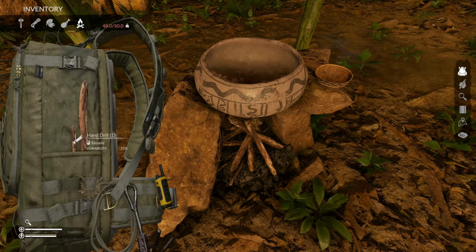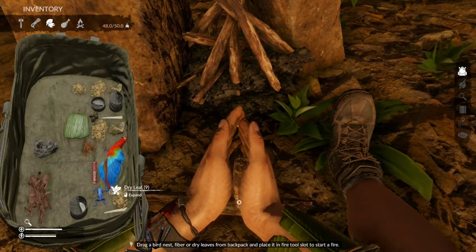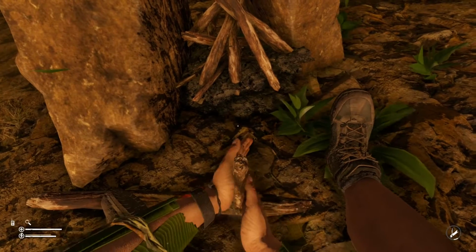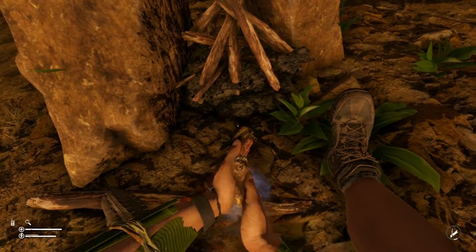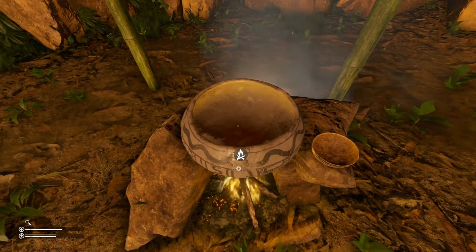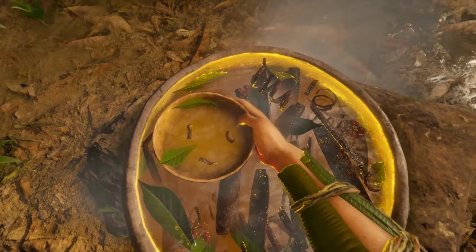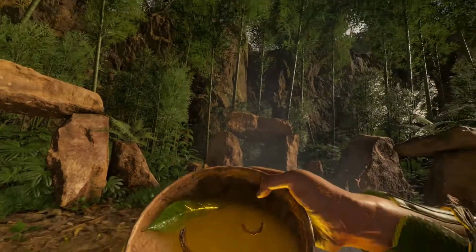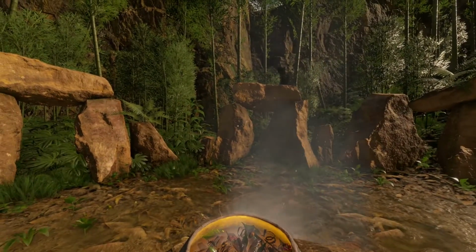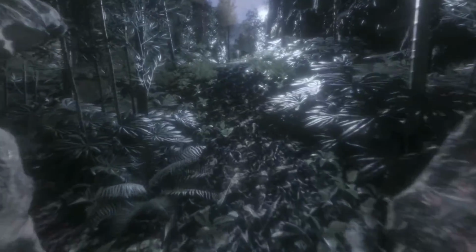So, the moment of truth. Use. And dry leaf. Come on. Okay, light up the fire. All ingredients and drink. Okay, another kid. Oh man, this is great. Come on.